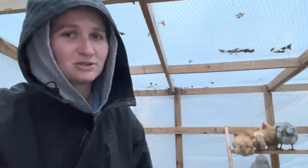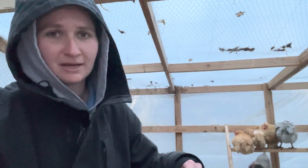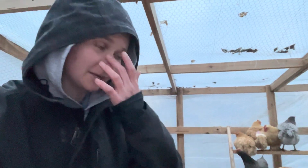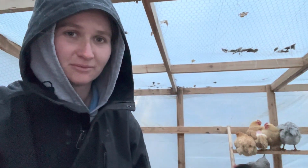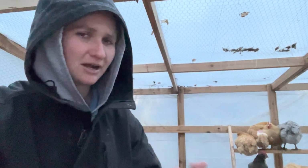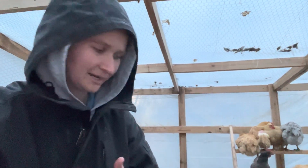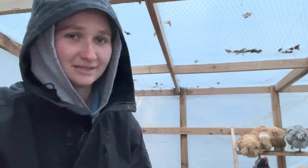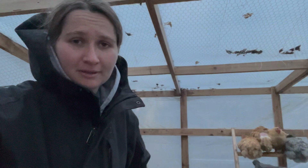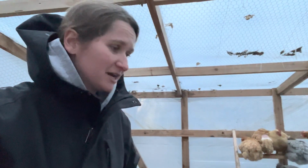When I built these coops, especially the Buff coop here, I didn't realize it was the lowest possible spot on the property. I found that out the hard way the first spring that I went through with this coop. The Americanas are slightly better, but yeah, it's really wet out here right now. But it'll dry out the next couple days. They'll be good. So it was a productive week.